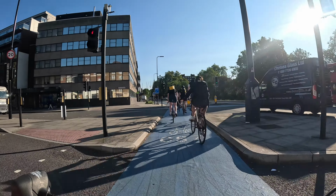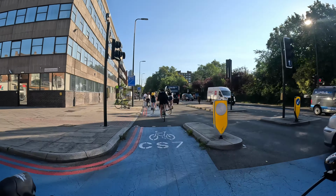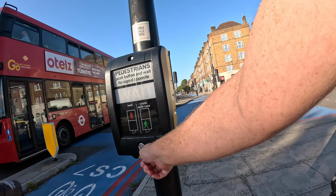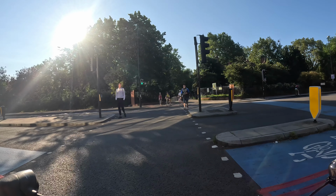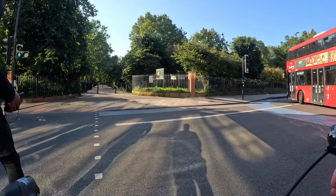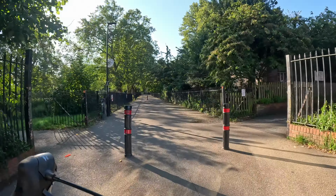You've got a few options doing it. You could either use the bus lane that runs next to it, which does make the turn just about doable. You could cycle the wrong way down this side of the street, which I don't recommend, as you can see there's plenty of people using it. Or you could dismount, or you could go up to the junction a little bit further up the road and turn around there. It's really a matter of what you're comfortable with.